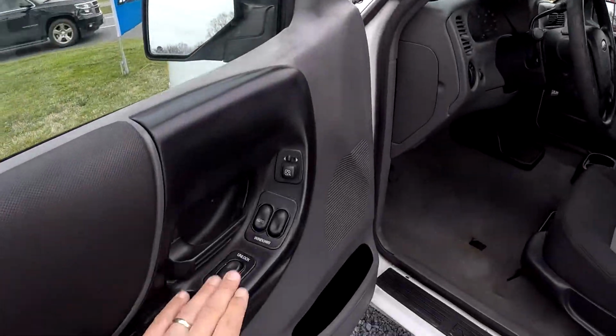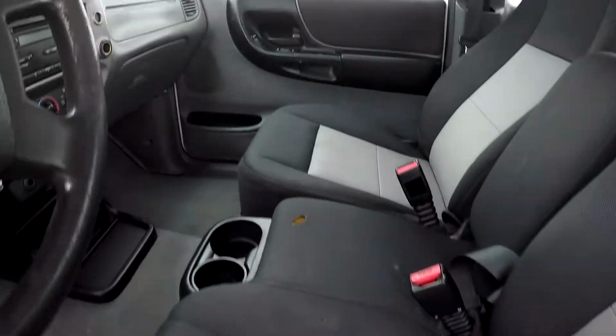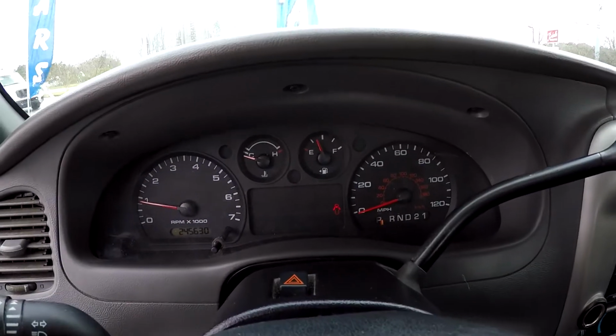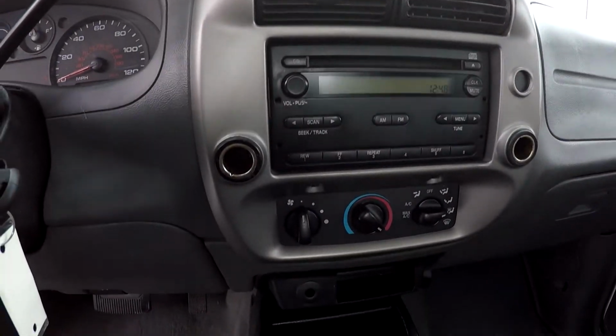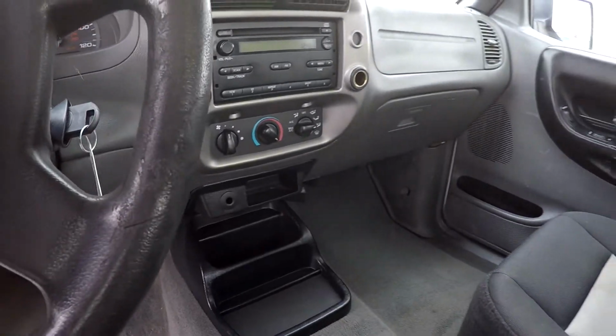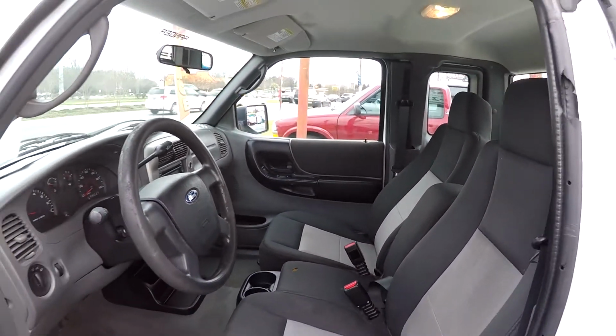Inside the Ranger, you do get full power windows and locks. It's going to be a black and gray cloth seating. 245,630 is your current mileage. AM, FM, CD, climate control there in the center. You've got one port there in the dash for power. Of course, that center seat.